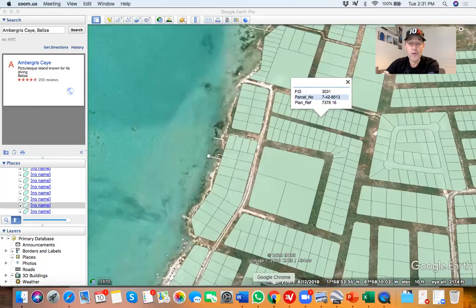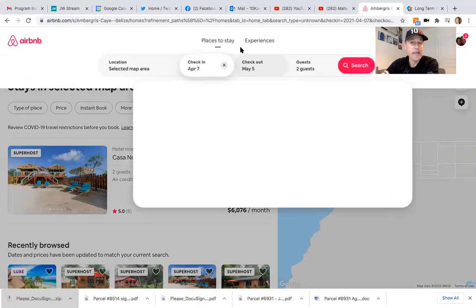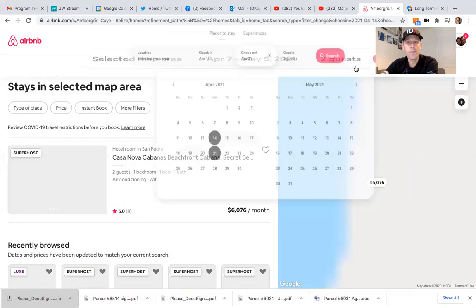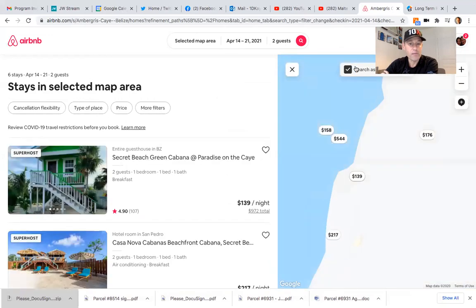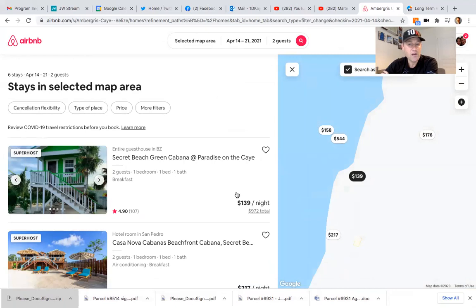And again, let's just go to Airbnb because this is fun to do, and this is all real numbers, guys. I'm not making these up. But let's just scale back the length of time. Let's say when I come down for a week, and let's just see what the prices are. All right, let's see if anything interesting comes up. All right. So this isn't too bad. I mean, you've got a week-long stay here in this 1 bedroom cabana for about $1,000. All right. But if they wanted to come down for a month, well, that 1,000 now just turned to 4,000.